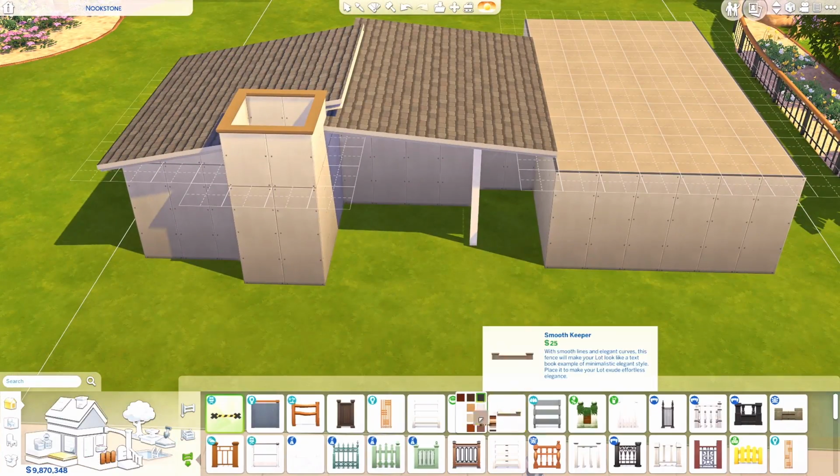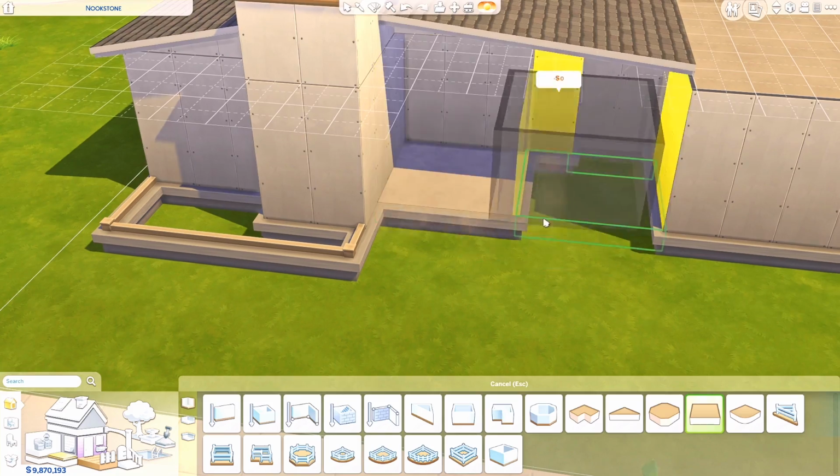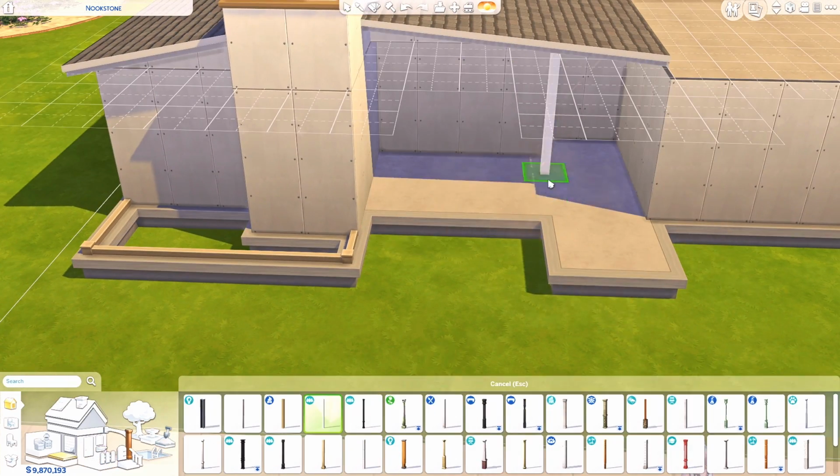It's time to build a, what's it called? Mid-century modern house for a pair of grandparents. It's time. So I did it. And this is what it looks like. I hope you guys will like it.